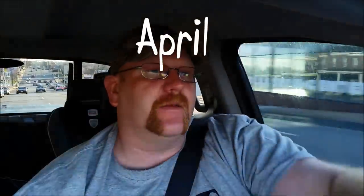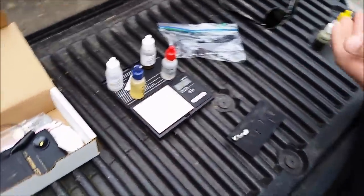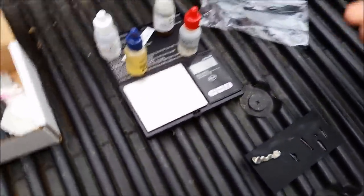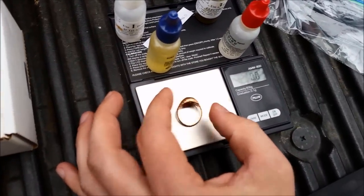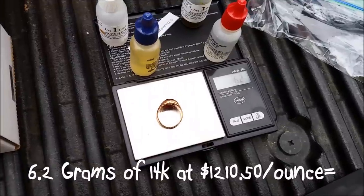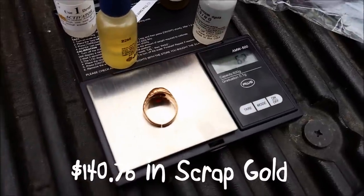Well, good morning. It's Thursday, March 2nd. Apparently Mr. Tricks of the Trade has a scale as well. All right, I'm thinking 8 pennyweight, 9. Let's see if we can maybe get to 10 grams. All right, a little off. 6.2, 14K. We'll do the math, find out what that's worth. Of course, we don't sell our finds, but that's fantastic. Sweet!